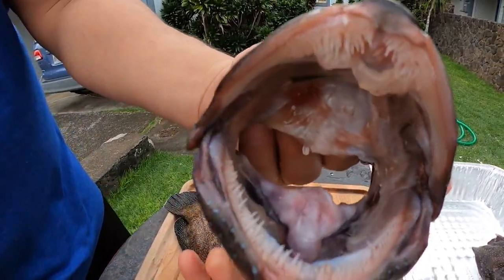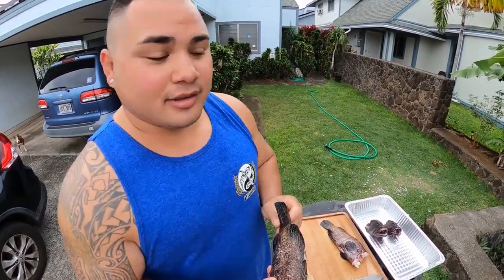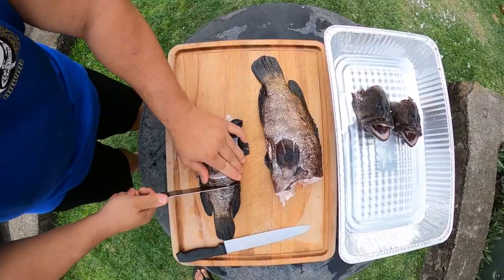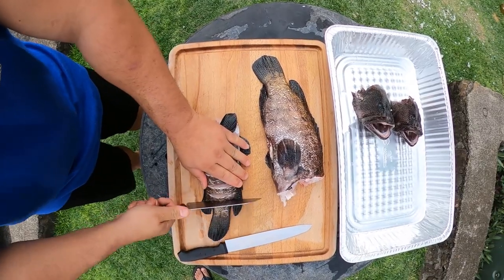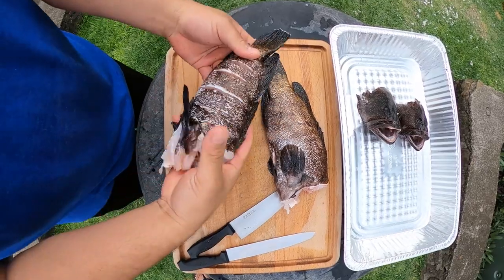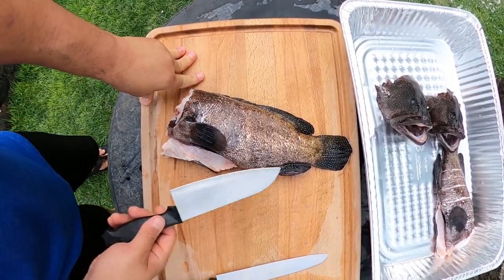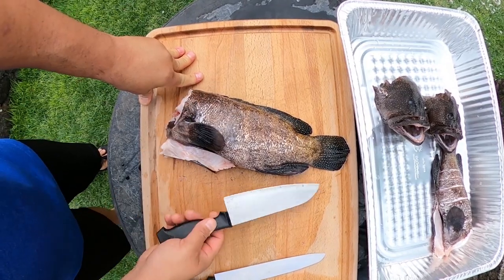Holy crap, that was sharp. For our first dish, we're gonna go for a deep fried. So I'm gonna score it and get it ready for the next dish. I'm gonna flay both sides. I'm gonna make one side for steam and one side for tempura.